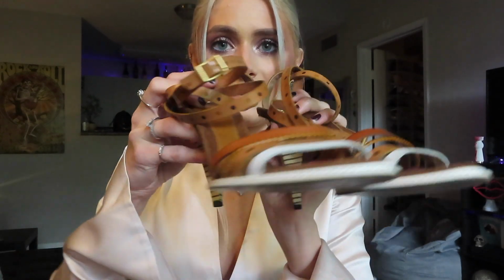So yeah, that is my number one tip, you guys. You can also find really amazing vintage designer pieces as well. And I do have one of those that I'll show you too. So for my next pair of shoes, these are also from The RealReal. These adorable little Fendi heels.